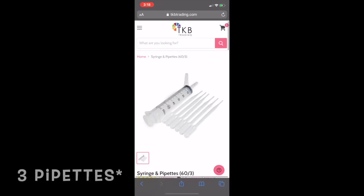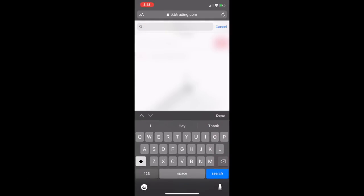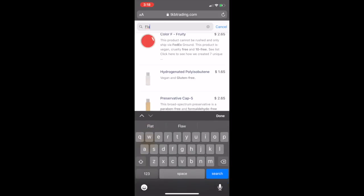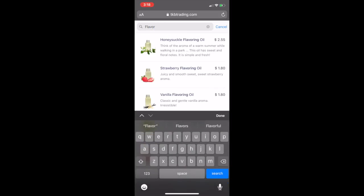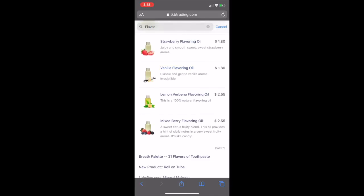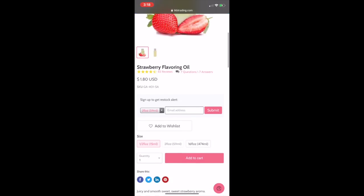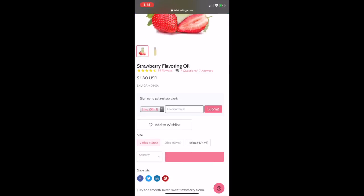Now what we need is flavoring oil or vitamin E oil or whatever kind of oils you want. This is optional. So I'm going to type in flavoring oil. Okay, so you can choose either one you want. We're gonna go with the cheapest one. So I'm just gonna choose strawberry, which is $1.80. We're gonna add that to cart.